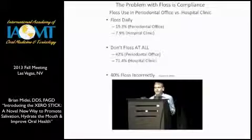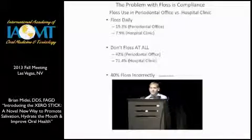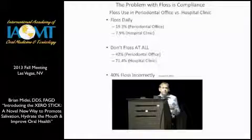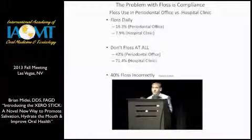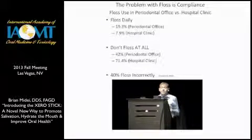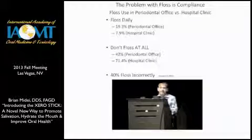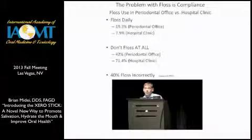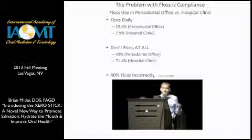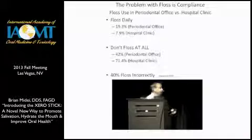A lot of our problem with floss is compliance. There's been many studies out there where they've looked at specific socioeconomic groups, races, and genders, and found that the use of floss is unfortunately very low. I like this study by Dr. Segalnik. He looked at 630 people, half of which came from a hospital clinic, and half of which came from a periodontal office. So he was able to really look at all of these factors in one study at the same time. And let's look at what he found.